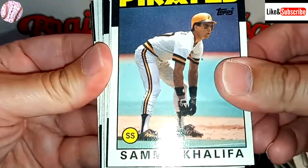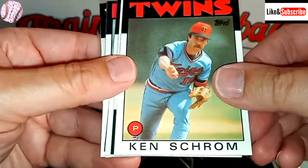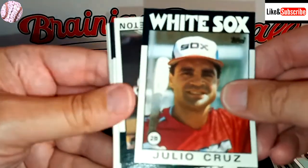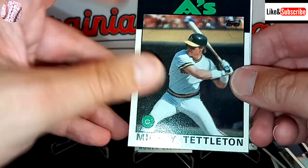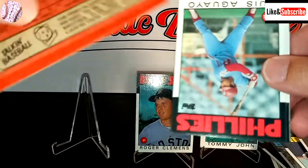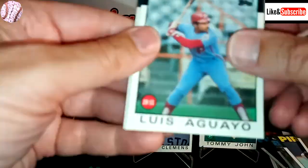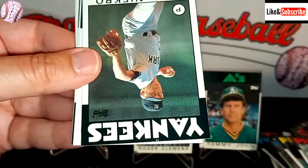There's Sammy Khalifa, Thad Bosley, Ken Schrom, coming down to the last few cards here. Butch Wynegar, Julio Cruz is a speedster for the White Sox, leadoff hitter. Hey, there's Mickey Tettleton. So we did get one of the decent rookie cards. Mickey Tettleton there for the A's. We take a look at the back. And I guess he played a couple seasons, but that's his rookie card. Luis Aguayo, Ed VandeBerg for the Mariners.